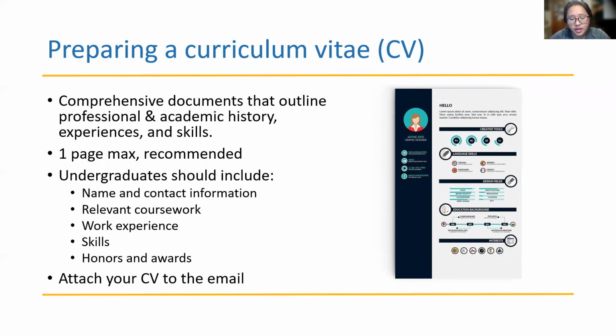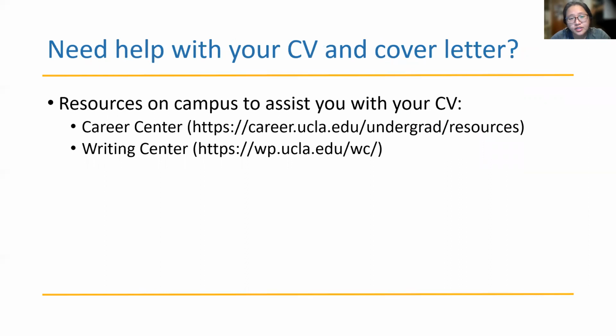Then we'd recommend that you save your CV as a PDF and then attach it to the email, just to make sure that if you have any special fonts or anything, the formatting doesn't get messed up when they open it. The URC-Sciences doesn't offer assistance with the CV and cover letter, but there are resources on campus that will assist you. So we recommend that you check out the Career Center, and you can check out that link here, or the Writing Center, which has specific undergrad resources.